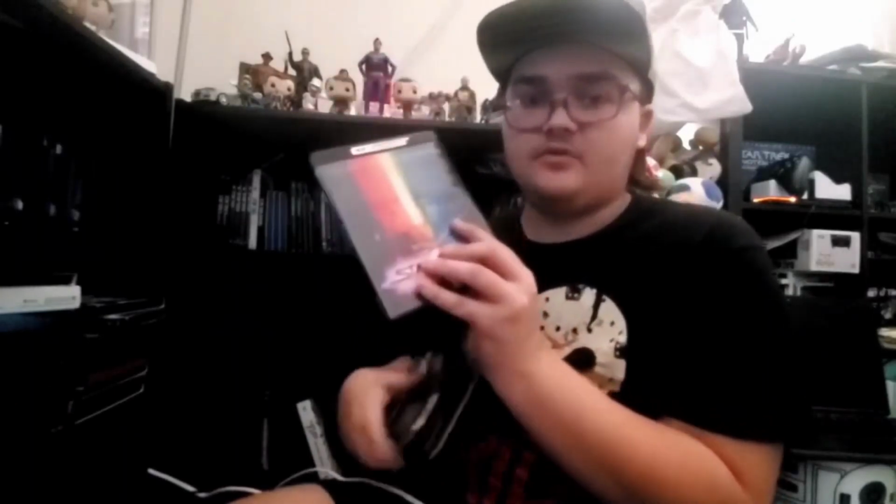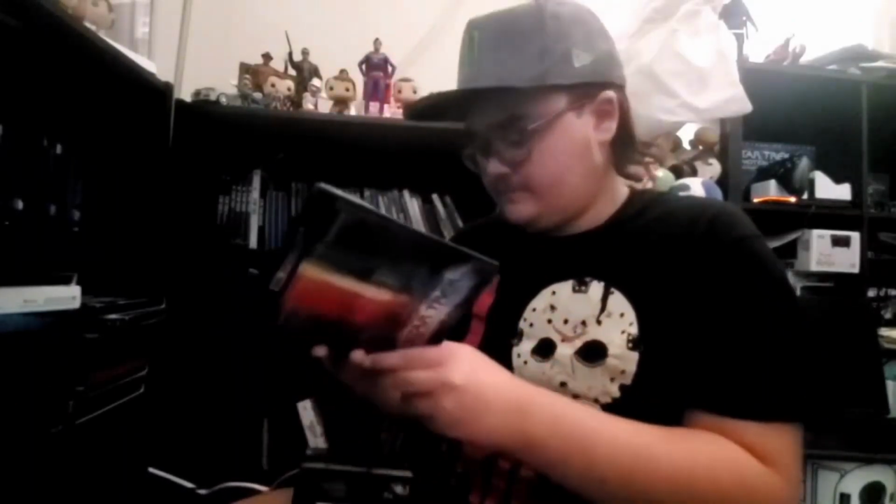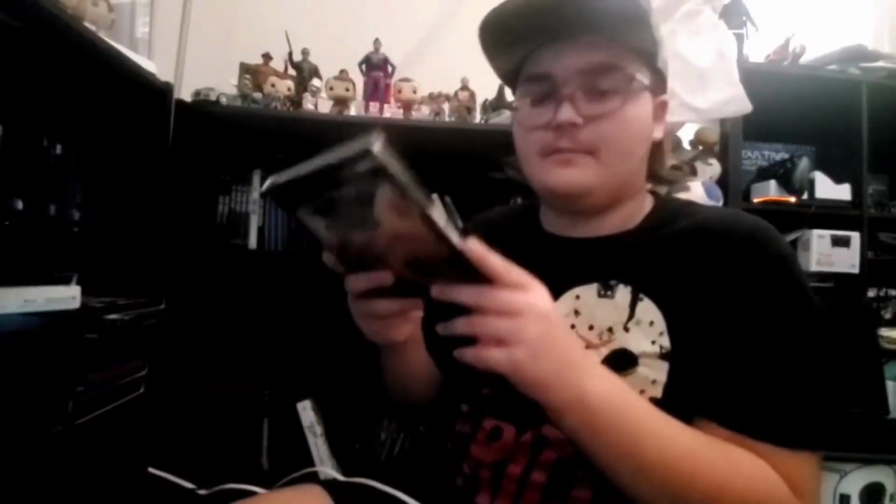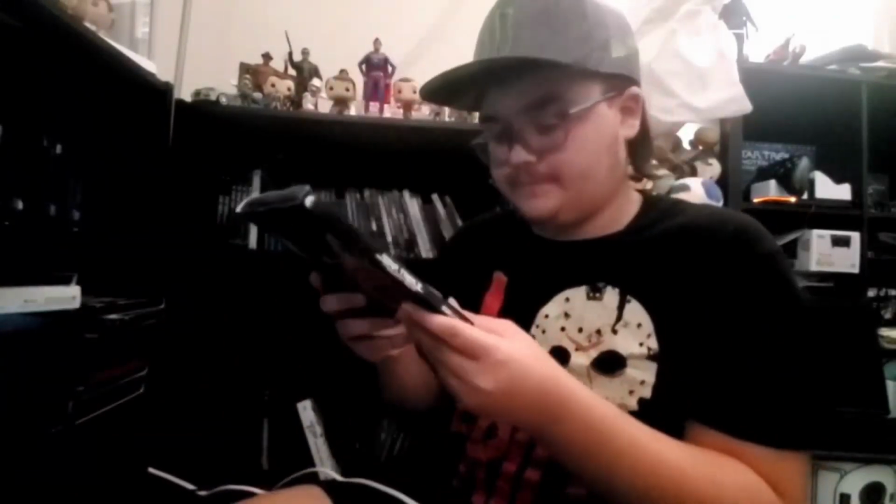Also, I forgot to mention, this does come with a Dolby Atmos track for, I believe, both. Yes, for both 4K discs. This also does come with a Dolby Atmos track, and by God, does this sound amazing.